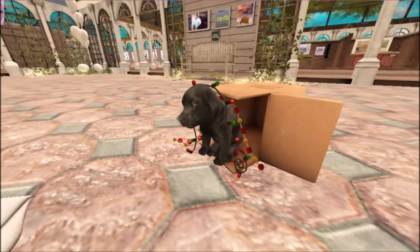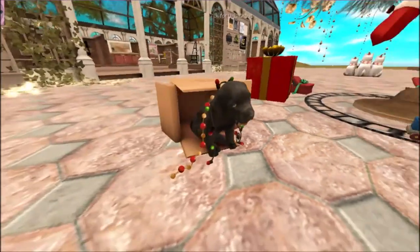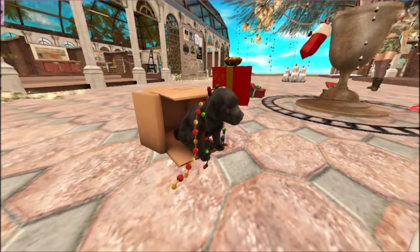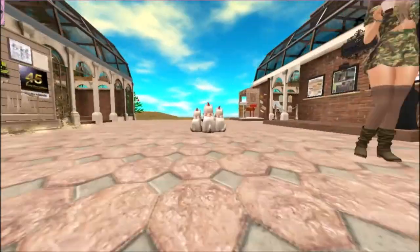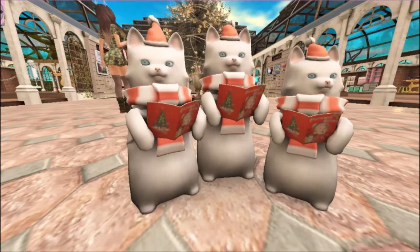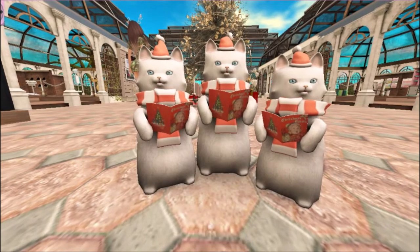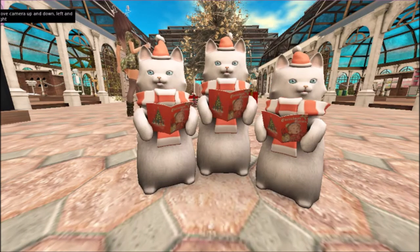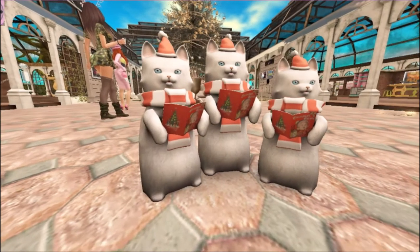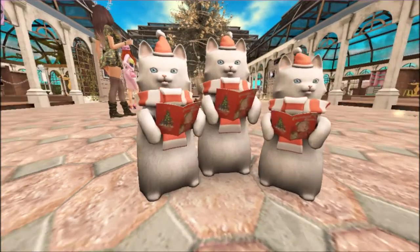Oh my gosh, there's 3 cats over here caroling. What? Where? Behind me. They are. Aw, caroling. Oh, just so cute! Oh, that's adorable. These are not on the sale, but these are so adorable. I have to show them off. It'd be cute if they were going meow, meow, meow, meow. Oh, yeah, it would, wouldn't it?